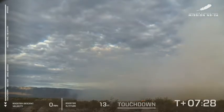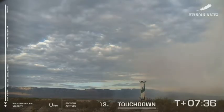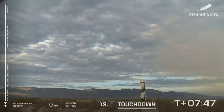And booster touchdown, a successful touchdown of the booster for the NS-26 mission. Always a sight to see. I mean, it's been going thousands of miles per hour, and then it comes in for landing. You see it just kind of hovers there at 5 miles an hour. It's such a smooth descent and landing.